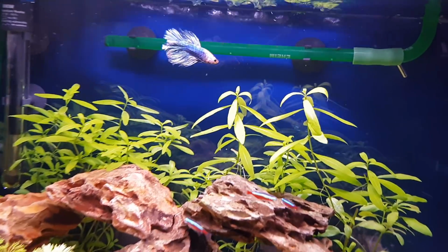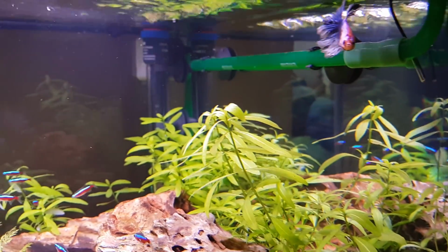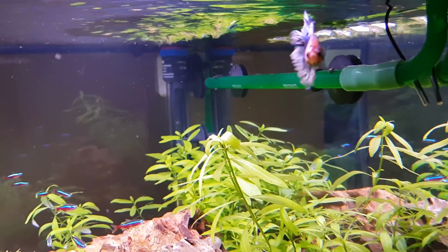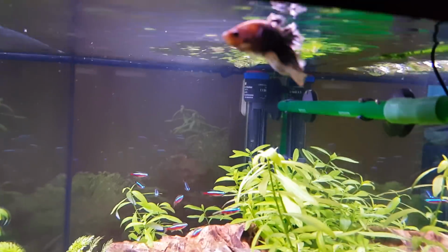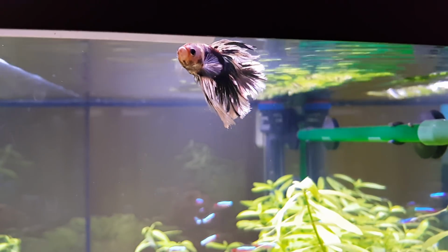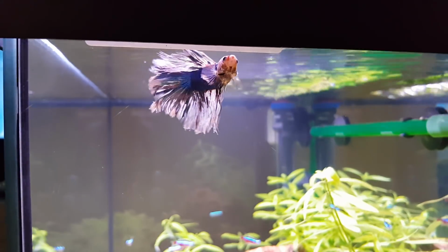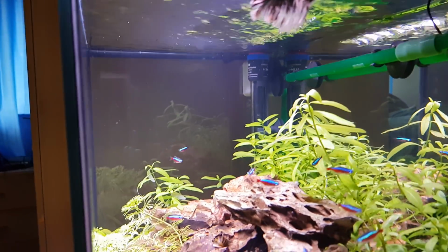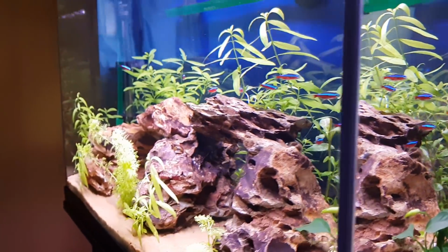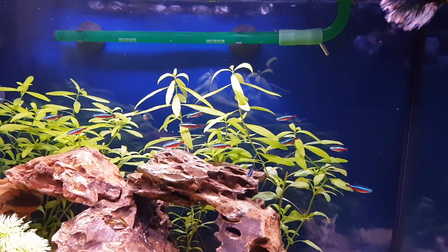This is the Siamese fighting fish, or betta fish. It's in here. I think it's like the feature fish of the tank. Try and get a good shot of it. There we go. And he's got a big shoal. I say big, well, it's 15 odd cardinal tetras in here.